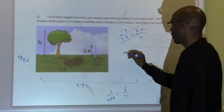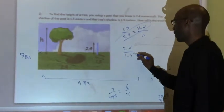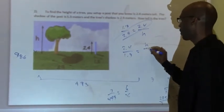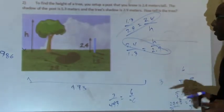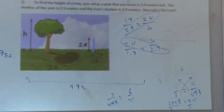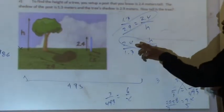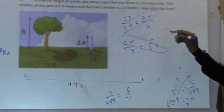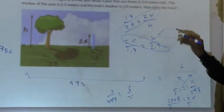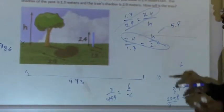The height of the thing is to its shadow as the height of the tree is to its shadow. Notice how the two things are across from each other, they're across from each other. Because they wind up in the same place, their answer will be exactly the same. Anybody know what the H turned out to be in this case? Someone did 2.8. 5.8. You know, which kind of makes sense.